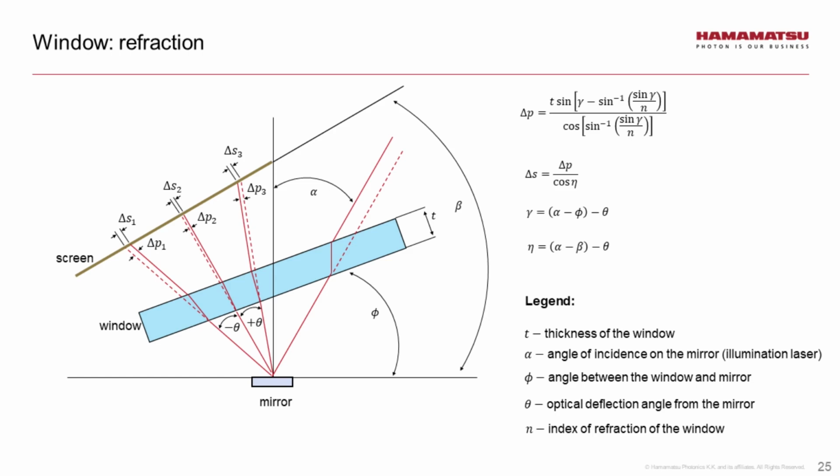You may say, so what? Well, if I project this light on the screen and I have dots, the dots are going to be offset from the intended direction, and the amount of offset will depend on angle theta. This ultimately leads to distortions in the scanning pattern. Those distortions can be corrected to some extent, but if not corrected, they will be present.